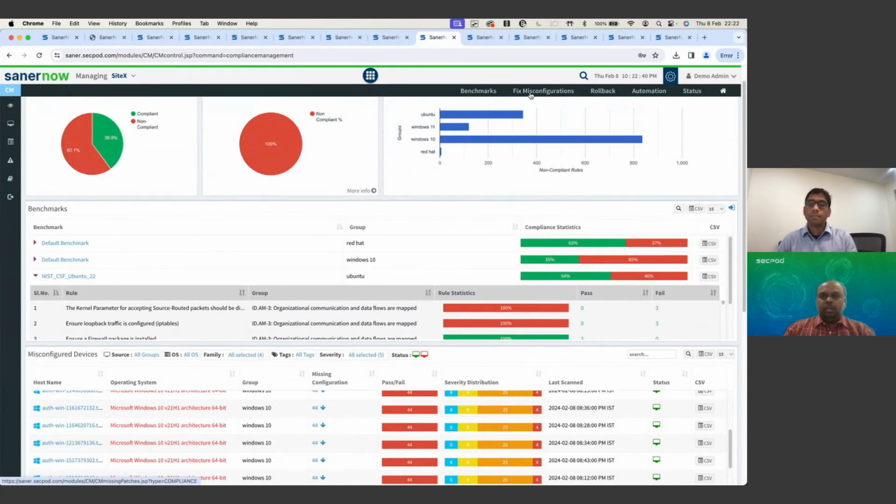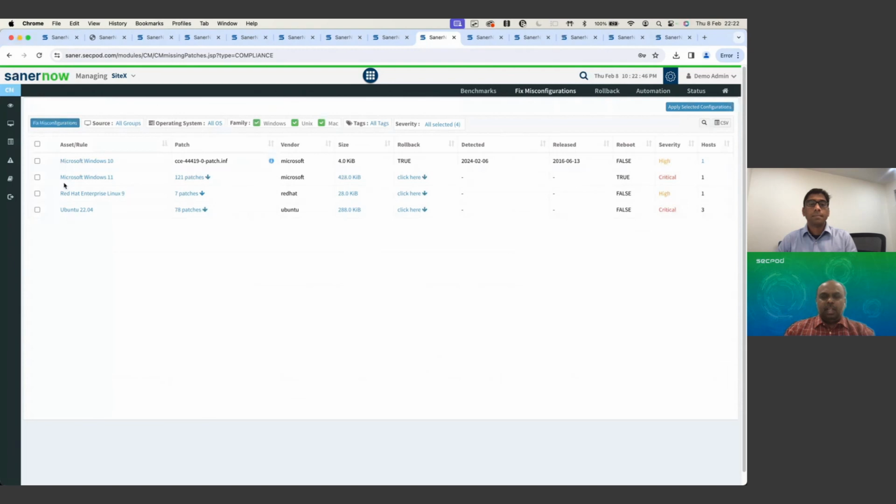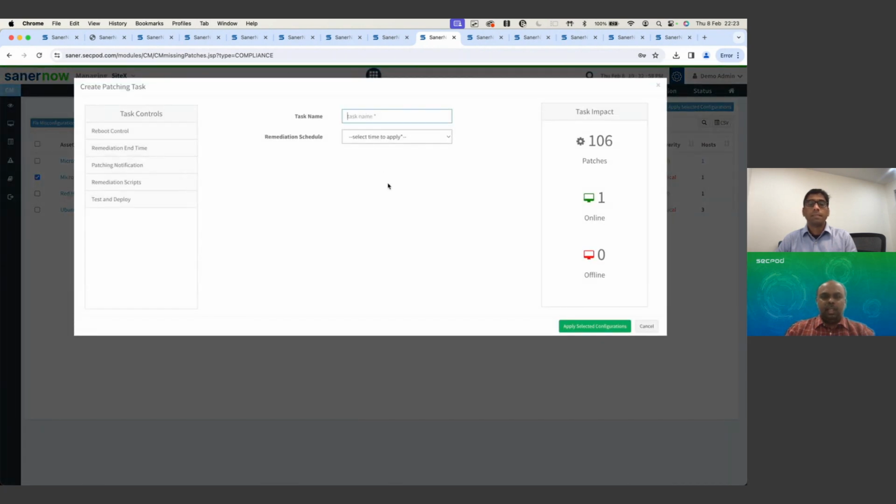So this is to get a view on all the misconfigurations and what has passed or failed. Once you do that, you'll be able to go to fix misconfiguration and remediate them as well. For example, if you want to remediate this, all you need to do is select the asset with all the patches, or you can customize as well, select the configuration, and create a remediation task. This will fix all the deviations that have been detected, right? In addition to that, you have certain task controls where you can customize when you want a reboot or when you want certain remediation scripts to be executed.